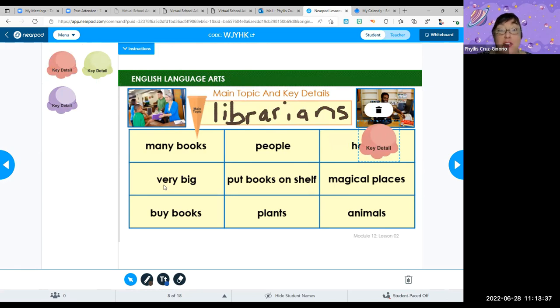Okay, let's try the next row across, the middle row. Ready? Very big. Put books on shelf. Magical places. Librarians. You thought of it too? They do. They put books on the shelves. That's right. So they're organized and neat and you can find them. Excellent. Okay, let's do the last one.